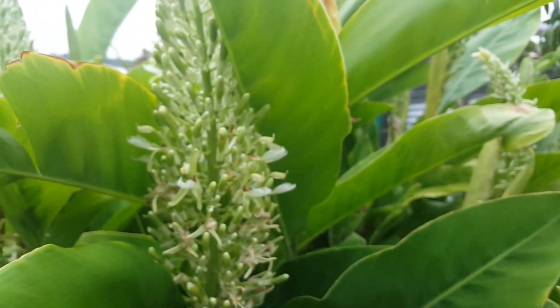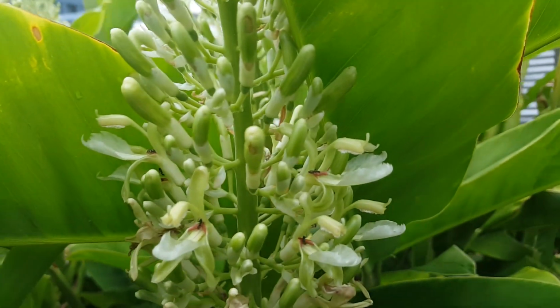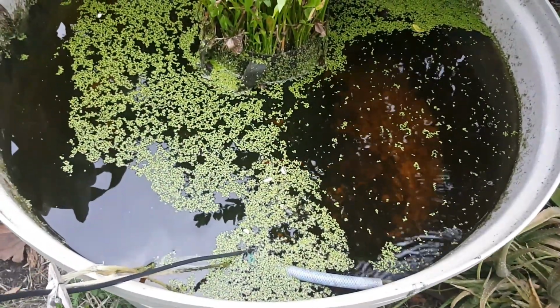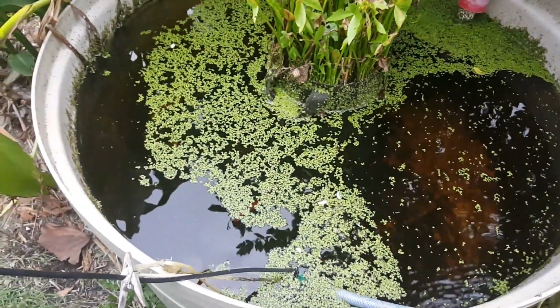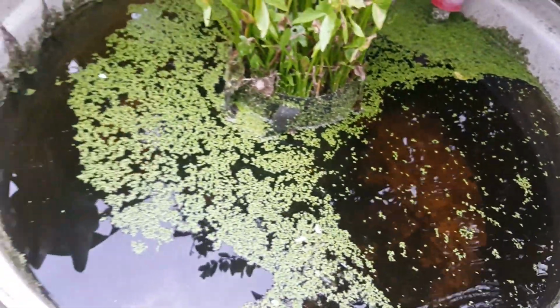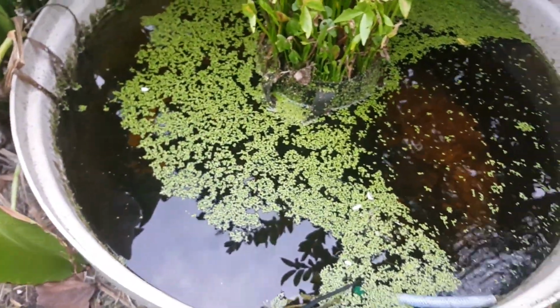Still haven't seen many of our native bees on here, but you might be able to make out that little ant down there having a bit of a feed. So pretty impressed with the way they're going. We have our ponds. You can see a little goldfish from the barrel system down there, and we've still got the fire-tailed gudgeons. You may not be able to see them. Actually, I can make them out there in the viewfinder, but yeah, it's chugging along nicely.